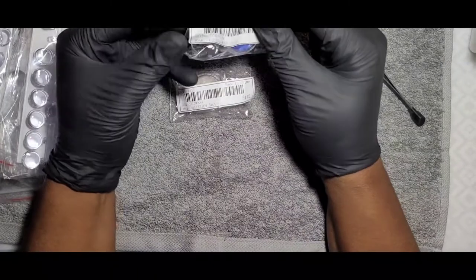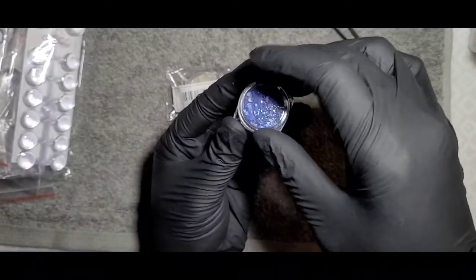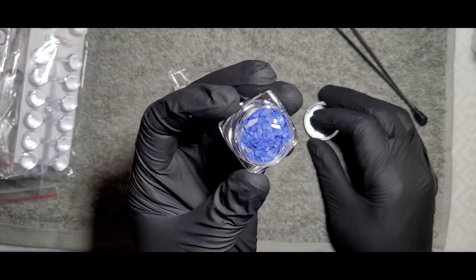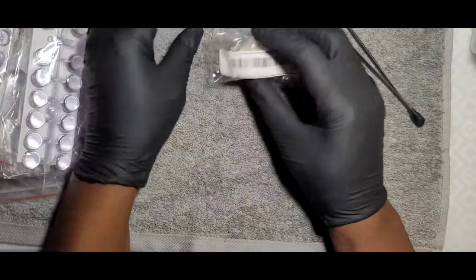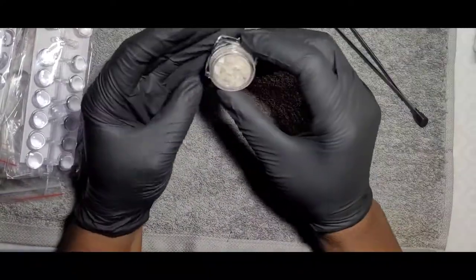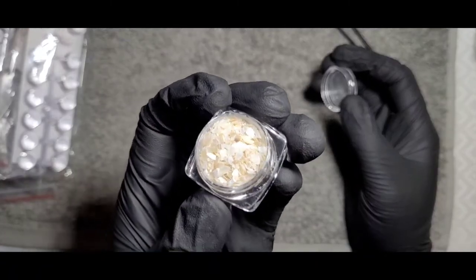I have two different colors of, I do believe these are shells, nail sequins, nail art shells. Look at that. These are pretty. These remind me of ocean vibes. I love blue. I don't know why I gravitate to blue. I keep trying to pick other colors and I just keep coming back to blue. Next year maybe a different color, but so far this is pretty.